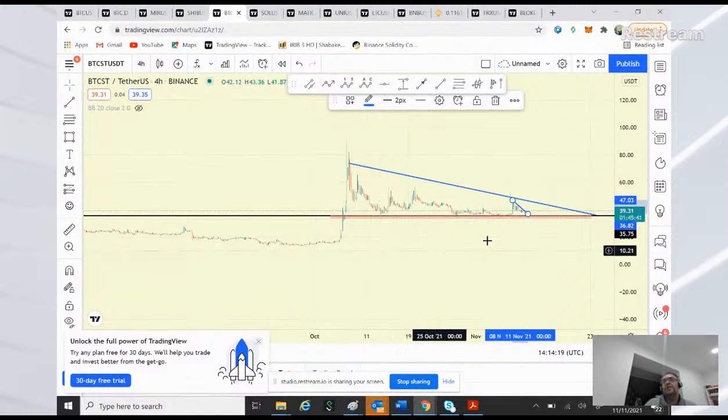So let's wait and watch. At the moment, on a short time frame, there is a breakout on a triangle. On a longer time frame, we haven't seen any breakout yet. We have to wait for it. If it breaks out of the bigger triangle, $100 will be the next target.